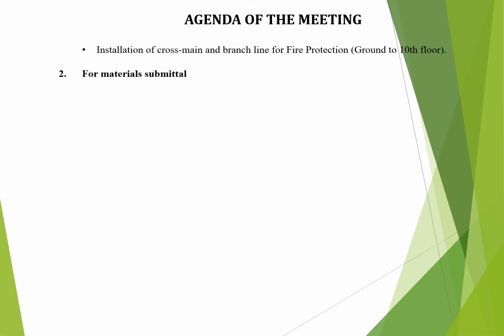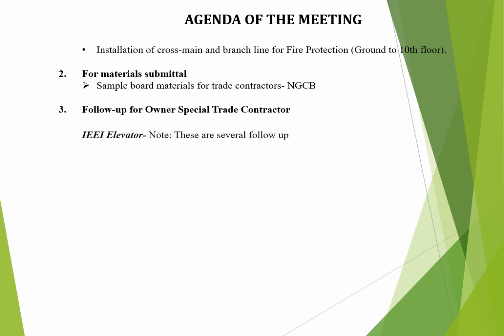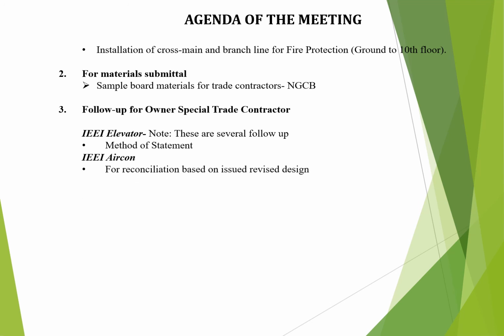Number 2. For material submittal. Sample board materials for trade contractors, this is to follow up to NGCB. Number 3. Follow up for owner special trade contractor. IEEI elevator, note: these are several follow-ups. Method of statement. IEEI IRCON. For reconciliation based on the issued revised design. NEMA substation. Setting up plan of LVSG.